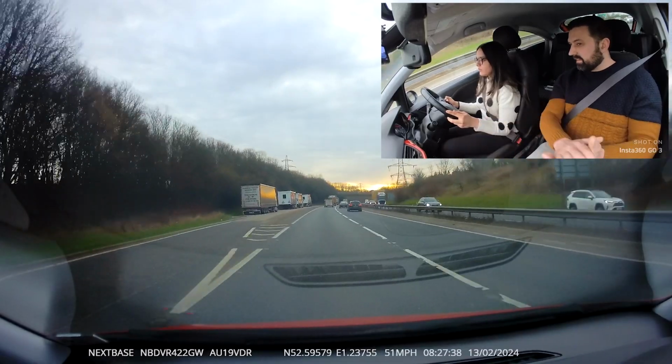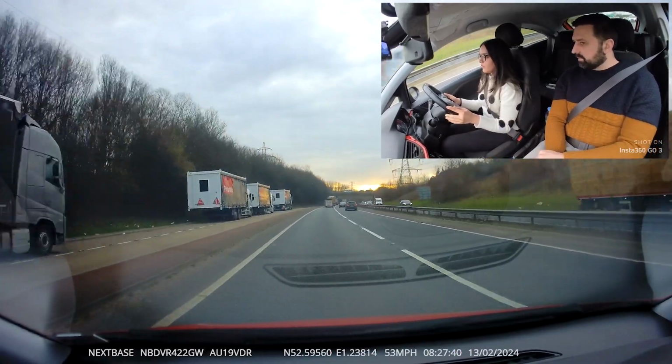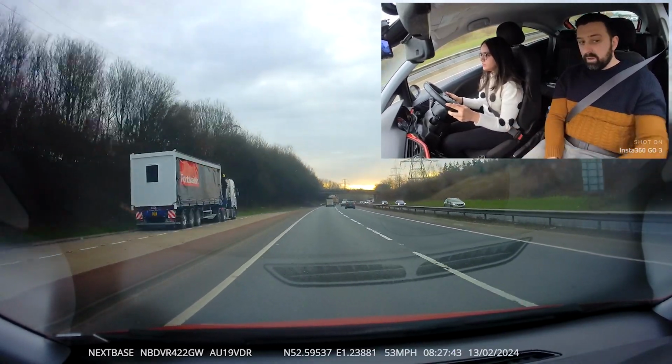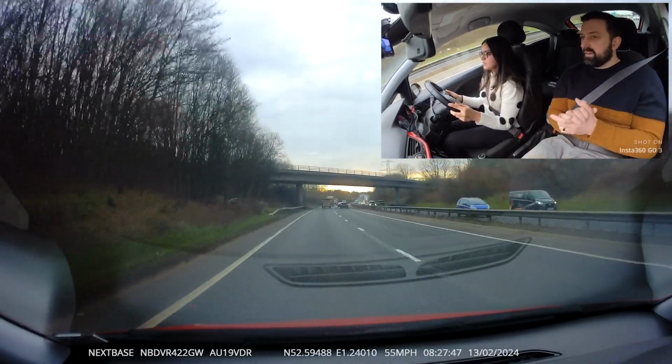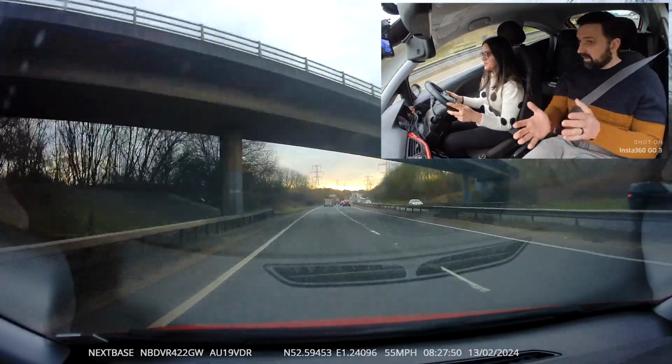So we already had in our mind we're not going to overtake that lorry or the horse box. Just get behind them, and we're looking for people that want to be able to see. Okay, so happy with that one, if that makes sense to you. So you can turn it around.